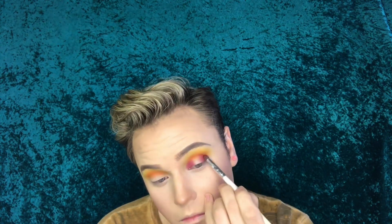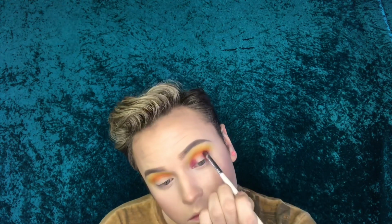Now, without picking up any additional product, I'm just going to run that brush lightly back and forth in the crease, also being mindful of that orange and that yellow that we previously put down. Alright, so we've graduated from Maleficent to full-blown Lion King, darling. And now I'm going to take that IT Cosmetics brush again and that Ablaze shade, and I'm just going back in the crease to re-intensify that. And I'm doing this because I want every color in this look to have its own little moment. What I mean by that is I want the colors to be blended and unified but at the same time, I want them to be distinguishable. I want you to see that yellow and see that orange and that burgundy, and I want them all to pop.